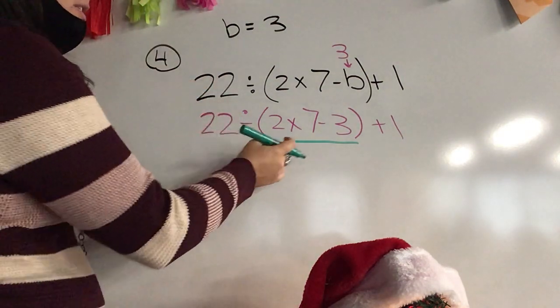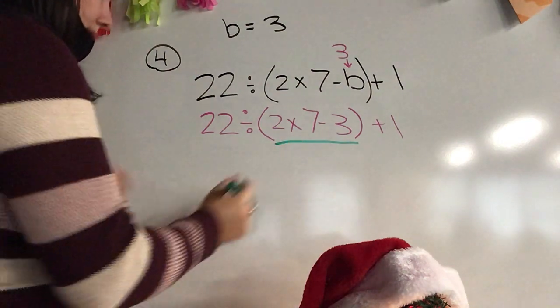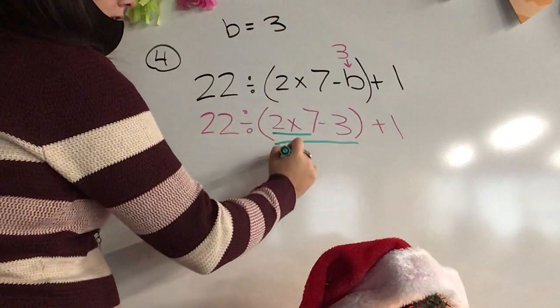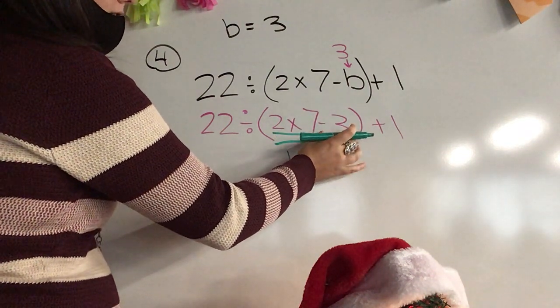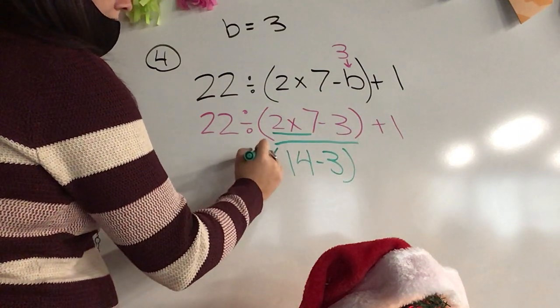Brooklyn, what's going to be my first step inside these parentheses? 2 times 7. Yeah, 2 times 7, okay? What is 2 times 7? 14. Ladies and gentlemen, I'm going to bring down what I have left. I did not use this minus 3 yet. One step per line.